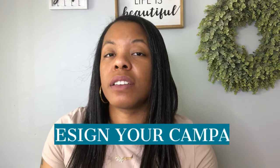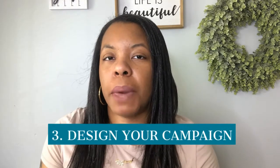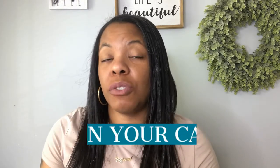The third step is to actually design the campaign. So think about what the parameters of the campaign will be. I recommend that you have a time-limited campaign. In my experience, it helps to have at least 30 days for people to be able to raise money on your behalf. But some people do one-day campaigns where they spend a couple of weeks getting people prepared, ready to give on a certain day, right?